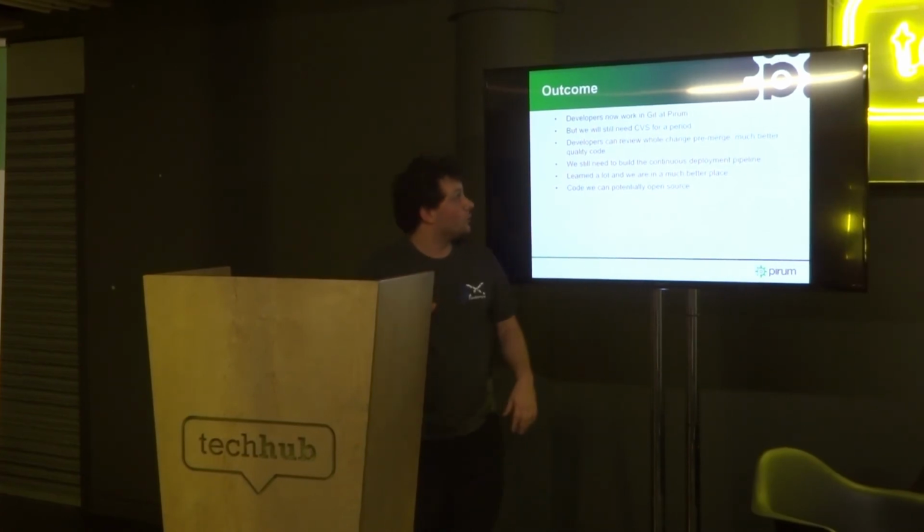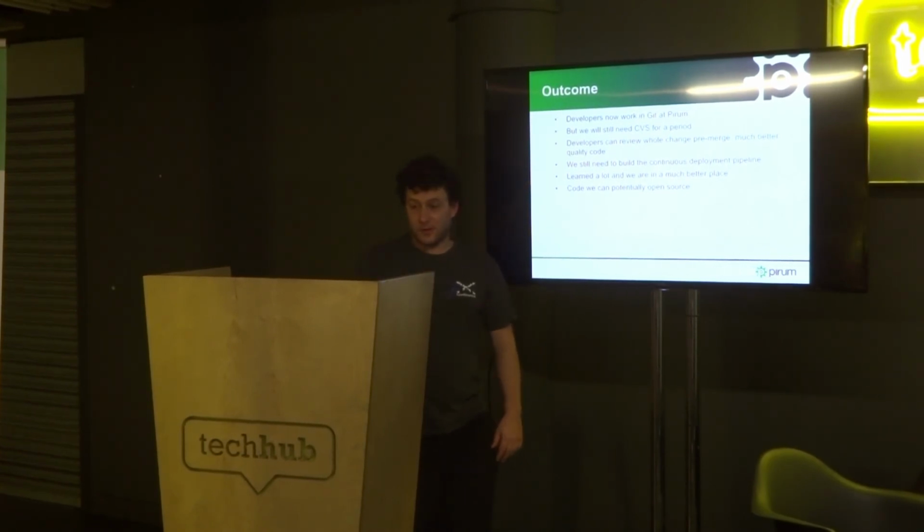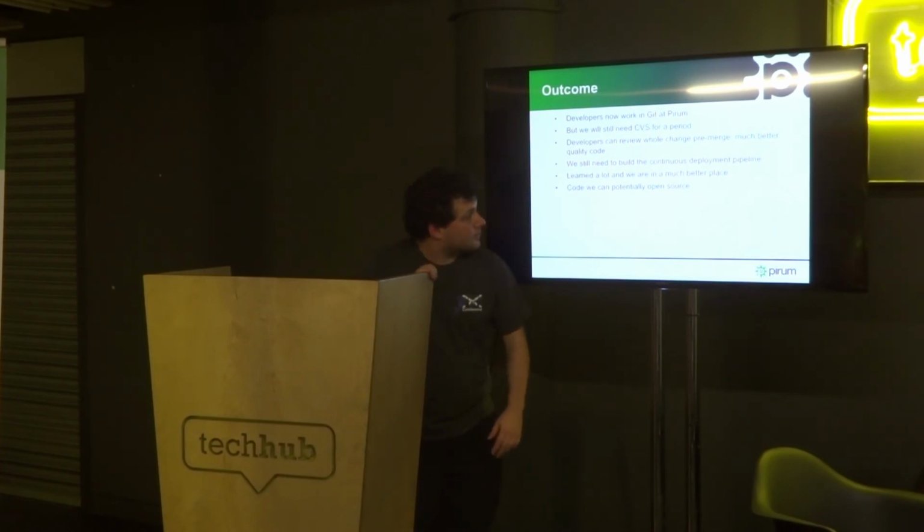But we do all use Git productively. We still need CVS for a while. Our release tools are still built around it. But we can use pre-merge commits. We do pre-merge reviews. Continuous deployment is still on the roadmap.